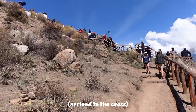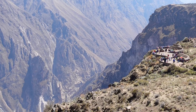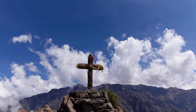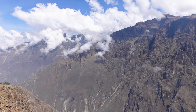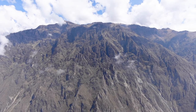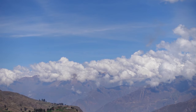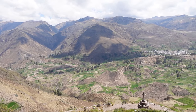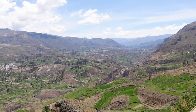Yeah, this spot is definitely much more crowded. We have now arrived at a lookout point. From this lookout point you can pretty much see the whole valley almost. Really beautiful.